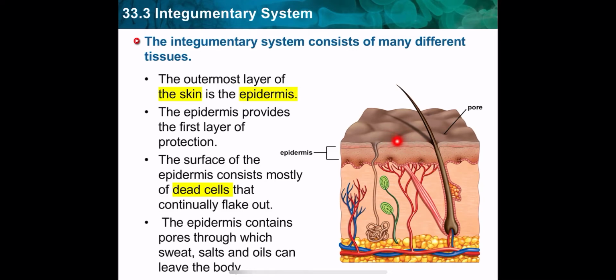Let's talk about the outer layer of the skin, which is called the epidermis. The epidermis provides the first layer of protection. Anything that comes from outside will face the epidermis. After that, the surface of the epidermis consists mainly of dead cells. The outer surface consists mostly of dead cells that continually flake off. Here, this dark color is composed mostly of dead cells.